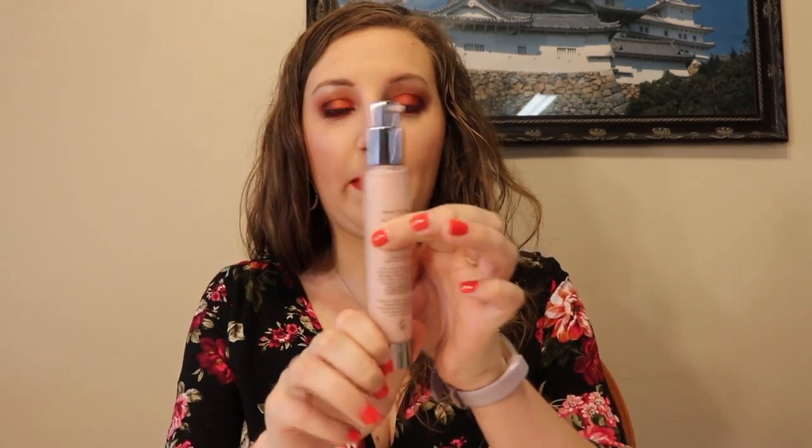I also love the packaging of it. I think it's really sleek. I like the design and the color, and then it has the pump, so you're never going to really waste any product, and it's a pretty good size product as well. For your finish, it really gives you a great matte look. It smooths out your skin, reduces pores, reduces fine lines, and gives you that airbrush finish when you're done. So moving on to the other high-end primer I'm going to be talking about.